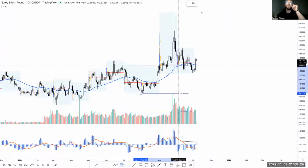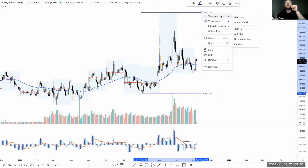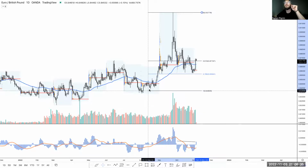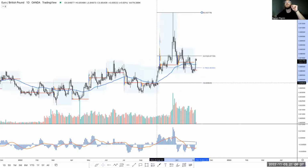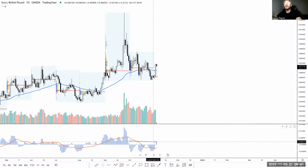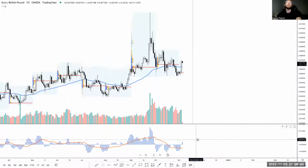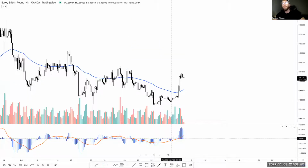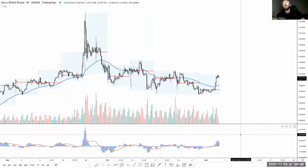I'm pretty sure I think this is going to continue to the upside. It did not hit the 78.6 of the swing. If you were being stingy, it hit this one. So it's got some good moves, good volume. We're getting the impulse in the MACD on the daily. It's starting to turn up a little bit. Let's go to the 4 hour, because that'll really show us where we are. And the impulse is what I'm looking at.